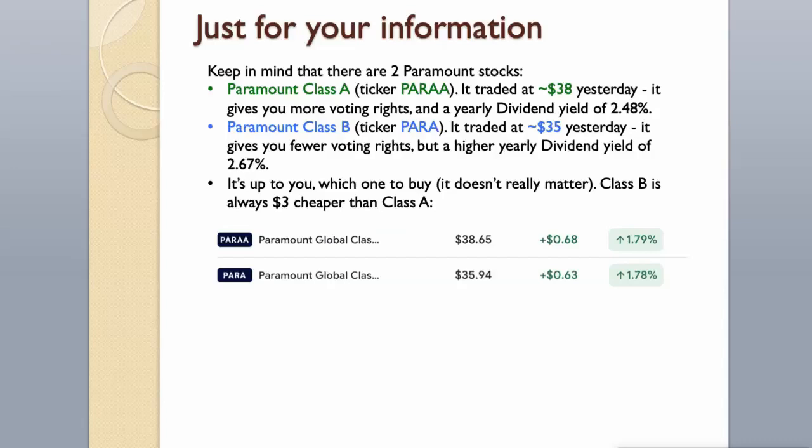Keep in mind that there are two Paramount stocks. Paramount Class A, ticker PARA.A. It traded at $38 yesterday. It gives you more voting rights, and a yearly dividend yield of 2.48%. Paramount Class B, ticker PARA. It traded at $35 yesterday. It gives you fewer voting rights, but a higher yearly dividend yield of 2.67%. It's up to you which one to buy. It doesn't really matter. Class B is always $3 cheaper than Class A.